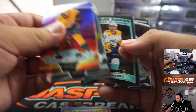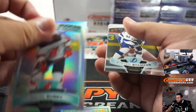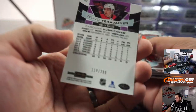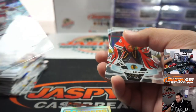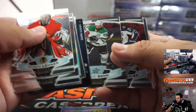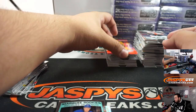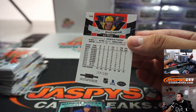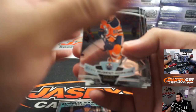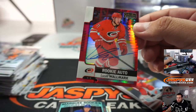Ryan Johansson. Nikita Gusev, Rainbow. Tara Vinen. Capogaco. We got Matt Duchene to 199. PK Subban, Barrett Hayton, and a Lucas Walmark.